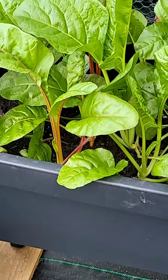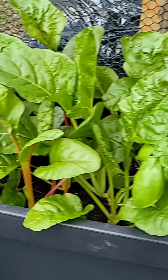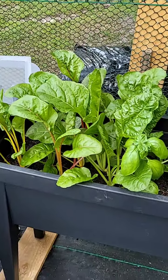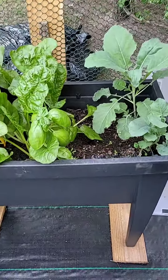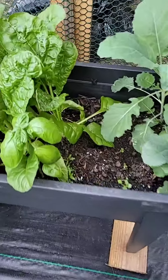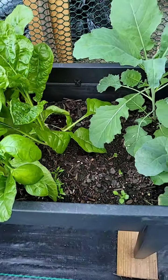I never grew Swiss chard, and I got different colors coming out from here. I never grew it, so this looks awesome. And I also planted some more broccoli in here and something else. I can't remember what this is, but I'll see when it comes up.